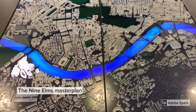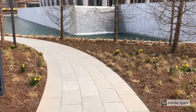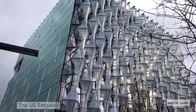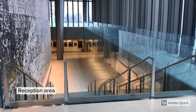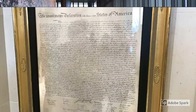But the power station is just one part of the wider Nine Elms regeneration. And despite President Trump not wishing to visit, the US Embassy has recently opened its doors. EG was given a first look inside the embassy after its relocation from Grosvenor Square, which, despite its slightly less central location, a spokesman said staff were happy to move to.